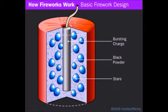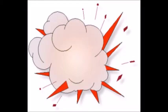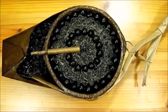The bursting charge of the firework is basically a string attached to a rod full of explosive black powder, which, when set ablaze, initiates the explosion of the aerial shell and stars. A firework shell operates very much like a cannonball.